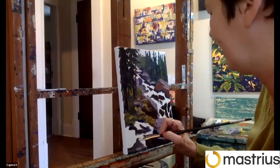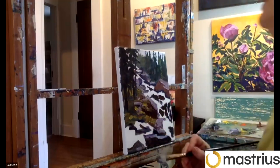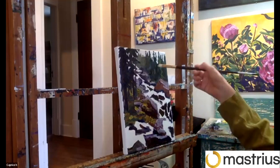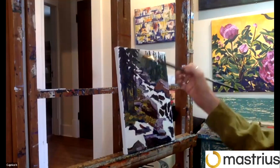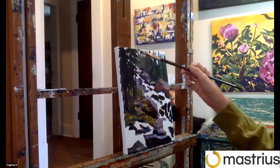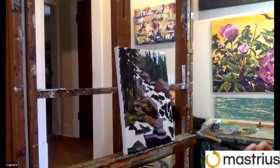So when I come back, maybe I'll put another rock down in there. I'm not quite sure what I'm going to do with this foreground bit. Let's get rid of this guy. I don't want anything to take away from my waterfall. We are at 11 minutes. Okay. All right. Let's see. Maybe I'll put.